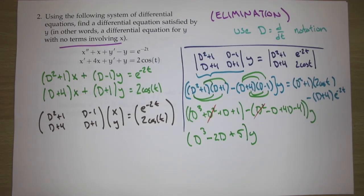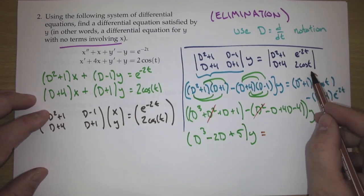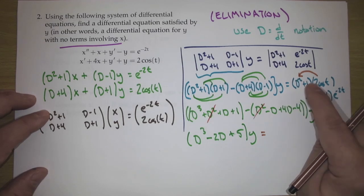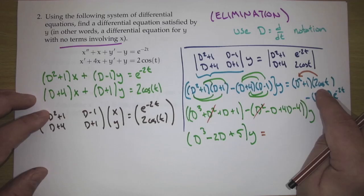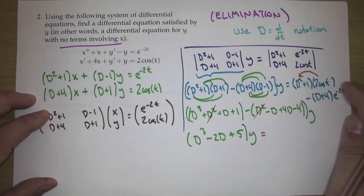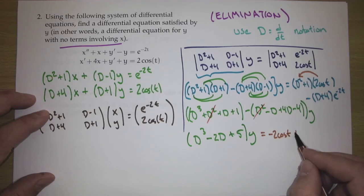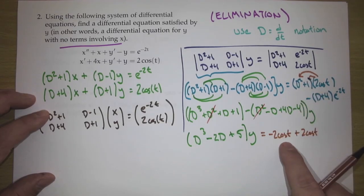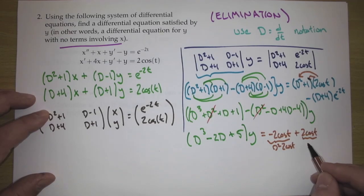So we should start chipping away on that right-hand side. All right, so let's think about what happens. If I take d squared times 2 cosine t, that means take 2 derivatives. What happens when you take 2 derivatives of cosine t? What do you get? Negative cosine t. So it's minus 2 cosine t plus 2 cosine t, right? Because the first term is your d squared 2 cosine t. And then this is simply your 2 cosine t.